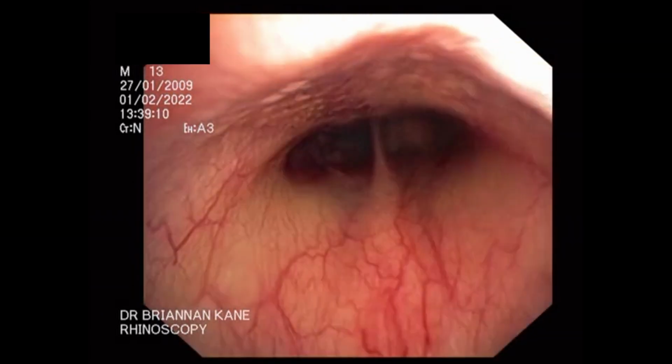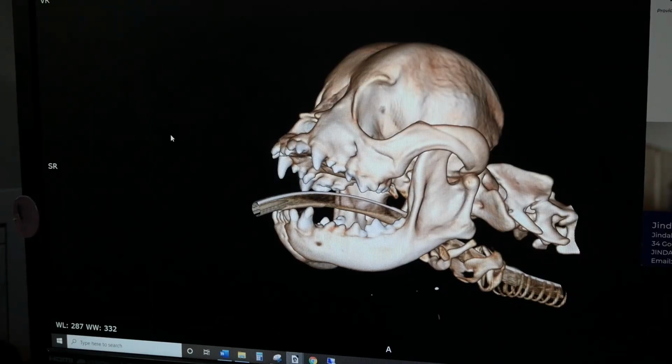The nose is a very complex structure that has lots of little scrolls of bone and lots of little holes and little spaces. And it's very difficult to see all of it with the camera because the camera can't get to some of the areas, particularly if all of the bones and normal structures are intact.